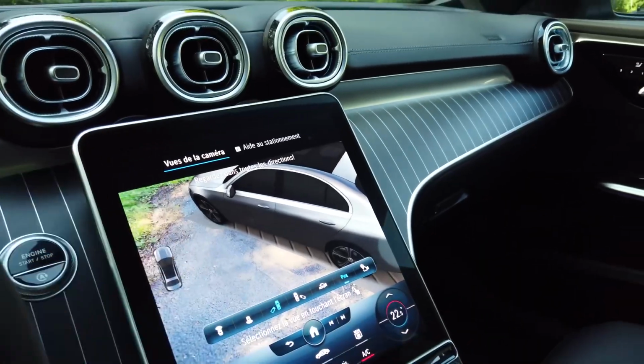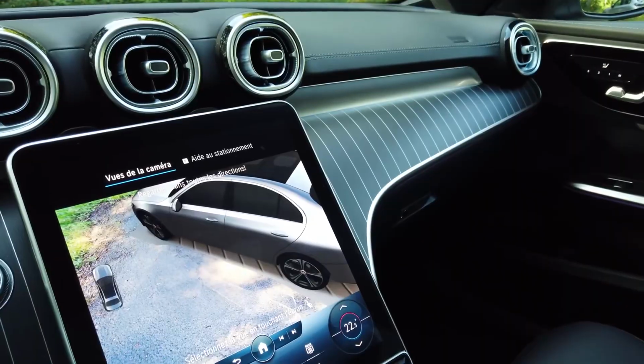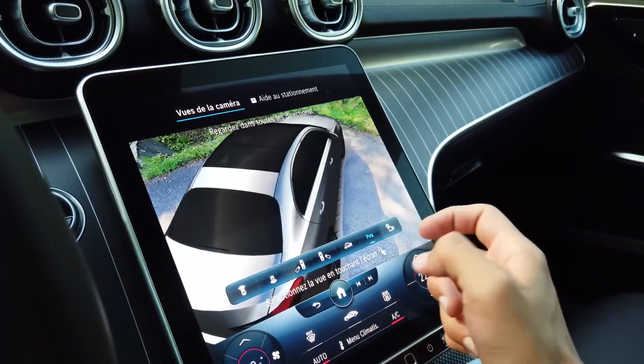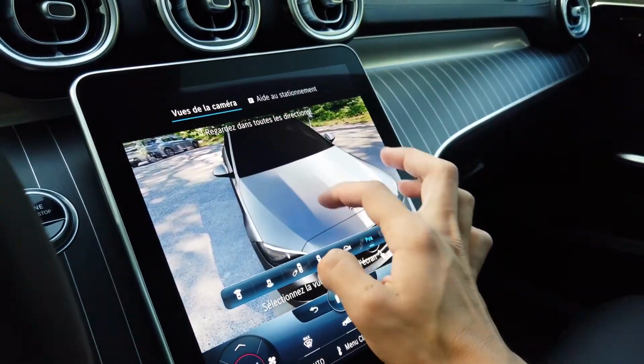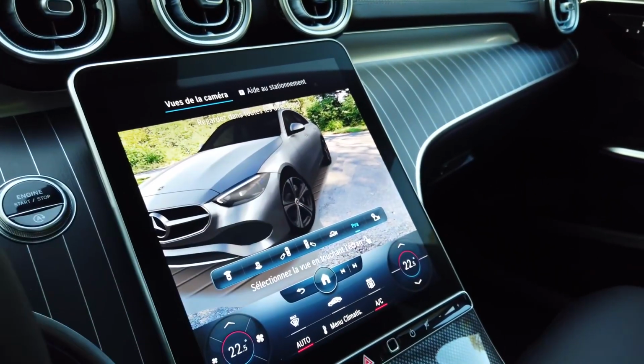With the wheels, look, if I turn the wheels, it turns. It's instant. It really moves, the car moves just like it would in real life. And same thing. Then I can really move, go wherever I want. I can zoom out, I can zoom in. It's just like a smartphone, even the front. Honestly, it's very well done.